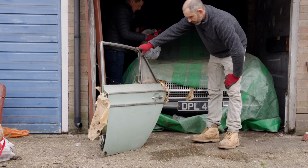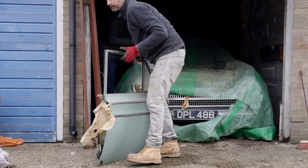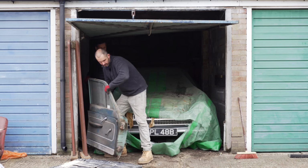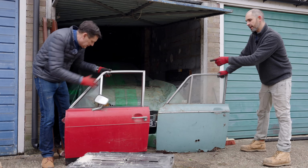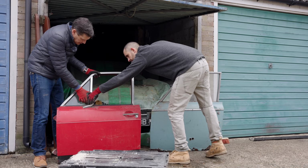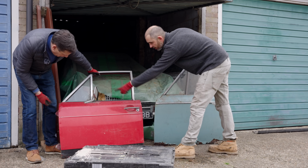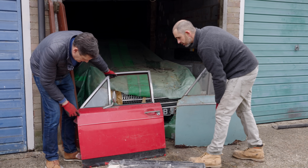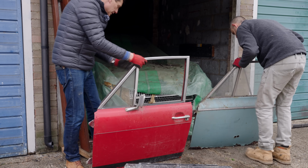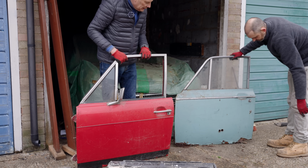I want to say that's a Mark 1 Cortina. That is Escort, it's got to be, isn't it? I want to say that's Mark 2 Escort. Looking at that, people will be shouting at the screen now, so please forgive me if I get it wrong, but I reckon that's Mark 1. Look at the edge of it, it's frilly as can be. But that's a lovely bit of design, and I'm not familiar with it.